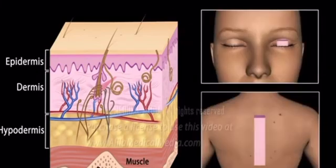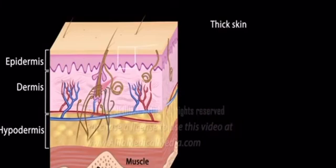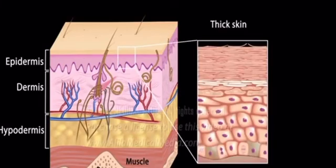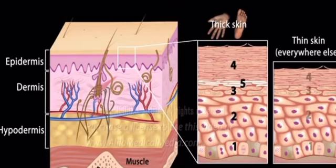The thickness and proportion of the epidermis and dermis vary greatly depending on their location on the body, but the skin is classified as thick or thin based on the thickness of the epidermis alone. Thick skin is found only in areas where there is a lot of abrasion, palms, soles, digits, and has 5 epidermal layers. Thin skin is everywhere else and has 4 epidermal layers.